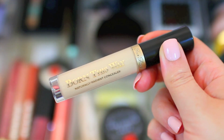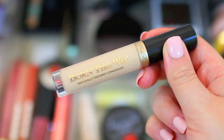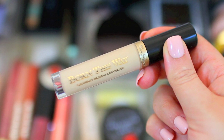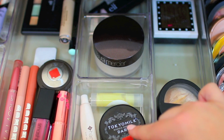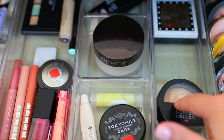I have been using the Too Faced Born This Way concealer, and I love this. At first I wasn't sure because the coverage isn't super full coverage, but I love the way it looks, and I will talk about this in an upcoming Get Ready With Me. So I have my Laura Mercier Loose Translucent Setting Powder, and then I have a few different lip balms over here. Back there I have my Benefit Hello Flawless powder, and then I've been using this Laura Geller powder.